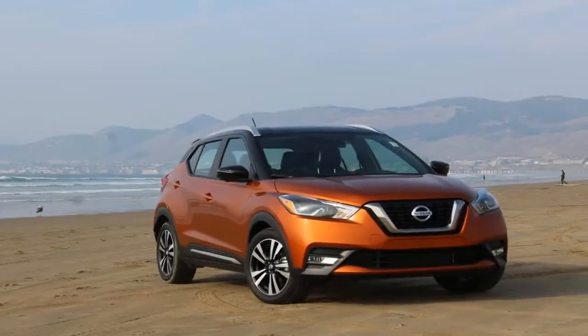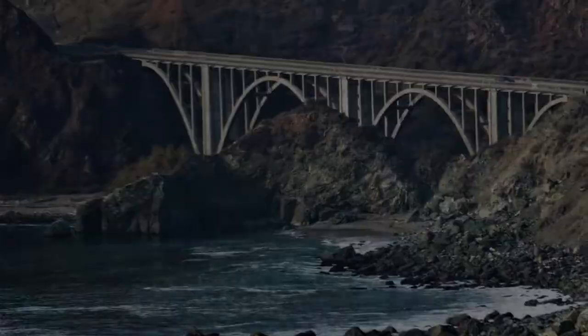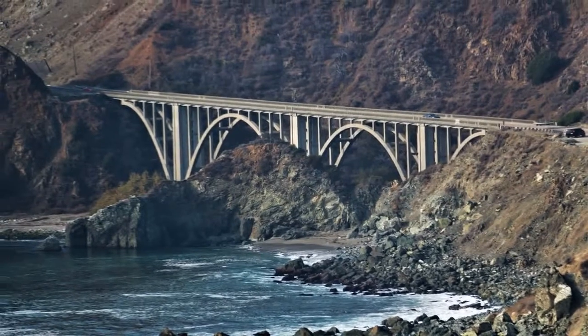Road trip. Cruising up California. The year was 1946. The Great Depression. Taking delivery of a 2019 Nissan Kicks, our sights were set not on a cross-country road trip, but instead on motoring up the coast of California.